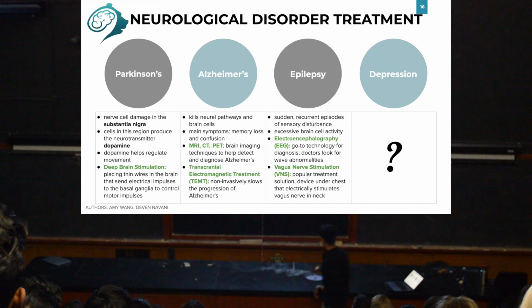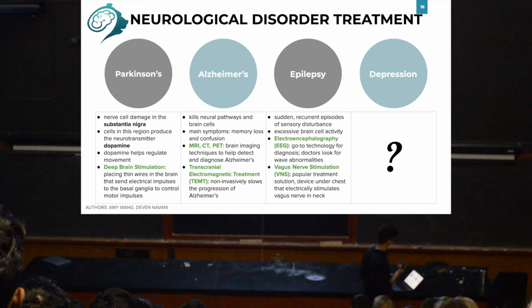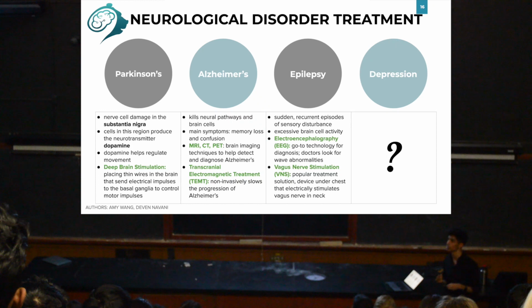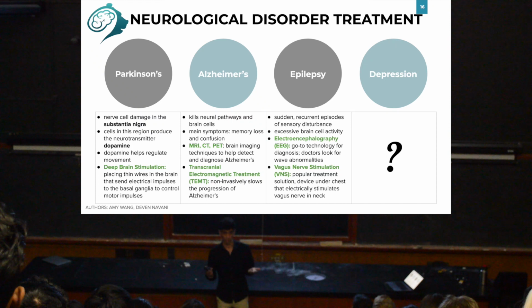Number two is neurological disorder treatment. So there are four that we've highlighted here: Parkinson's, Alzheimer's, epilepsy, and depression. Parkinson's occurs when there's nerve cell damage to the substantia nigra. And those cells that get damaged are responsible for producing dopamine. And dopamine is a neurotransmitter that regulates your movements. So when you lose those cells, you see those tremors that you see in Parkinson's patients.